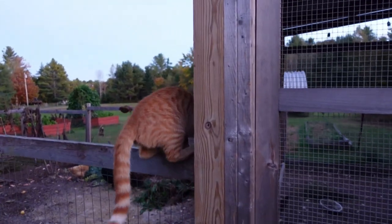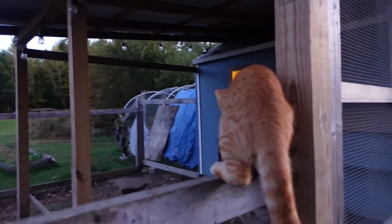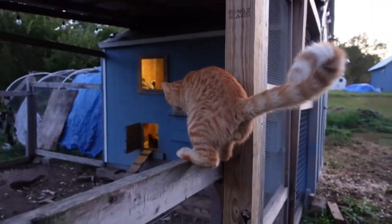There goes Toby. He's gonna jump in there. It's okay. What are you doing, Tobias?